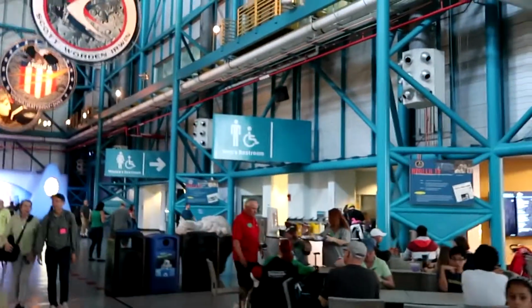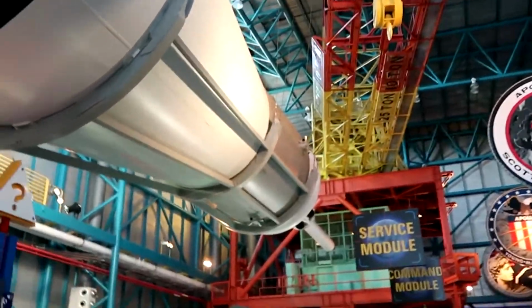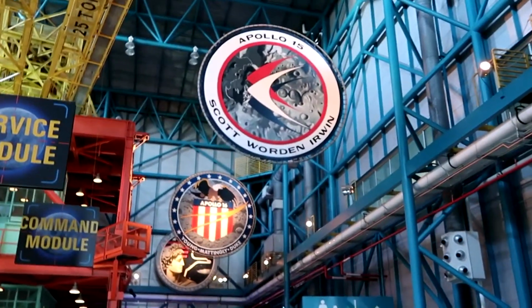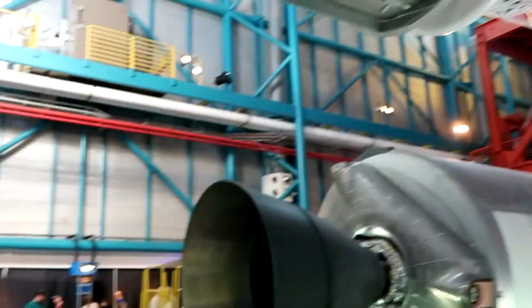You do have a place to eat here. You do have restrooms here, as well as the other end as you come out of the theater with the show that I saw. And here's the top of the service module. Again, more patches of the missions, 17 total.